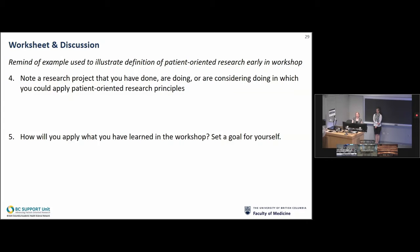So if you can think about a research project that you've either done in the past or are doing now or are considering doing, is there any way that you can incorporate some of these principles or some of the patient perspectives into that research? And then how will you apply what you've learned in the workshop? So set a goal for yourself, whether that's "I'm going to talk about how to incorporate patient partners into my work," or "when I do my research, I'm going to get patient partner perspectives," or something like, "I would love to have a patient partner on my thesis defense because I think they would give a really valuable perspective that's not academic." We'll give a couple of minutes for that.